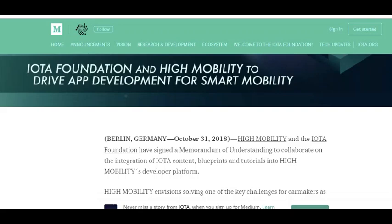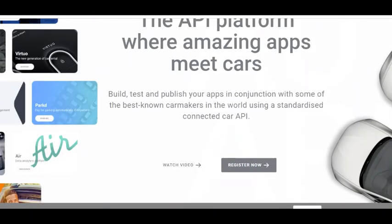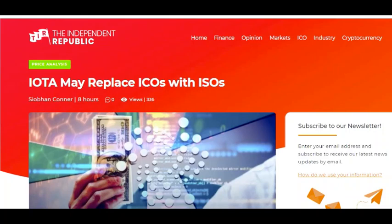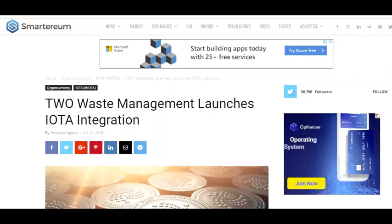A quick look at this first article I have: IOTA Foundation and High Mobility to drive app development for smart mobility. We'll take a look at the High Mobility website itself. This next article here: IOTA may replace ICOs with ISOs. And this last article here: Waste Management launches its IOTA Integration.